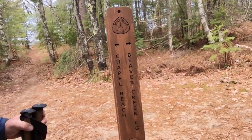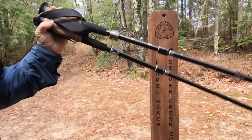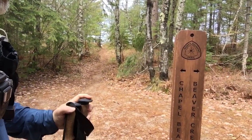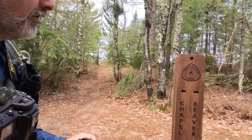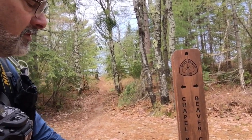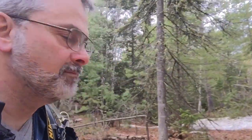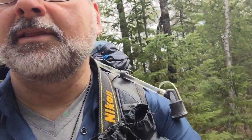There's a North Country Trail sign, and Chapel Beach is that way. Obviously, Beaver Creek is that way, and that's the way we're going to go, because just past Beaver Creek, we go up and over, and then down the ways, and we'll run into Pine Bluff, which is where my permitted campsite is. But before we do that, I wanted to show you guys this, because this is really quite amazing.